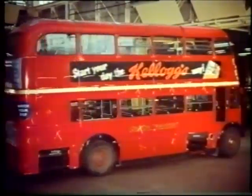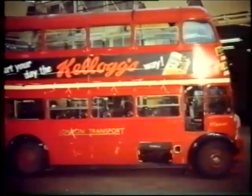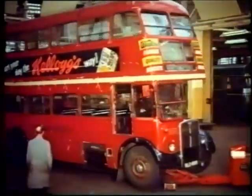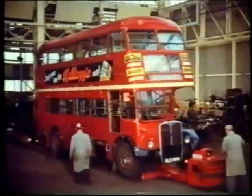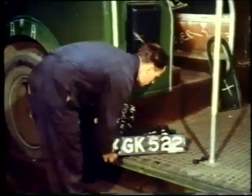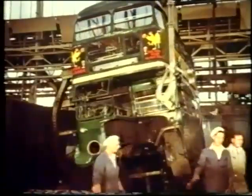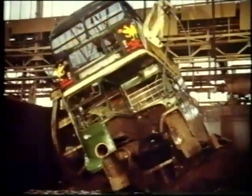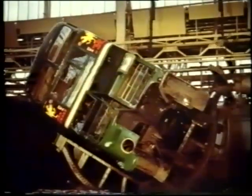Now, like a shotgun cartridge going into the breech, the bus moves towards disintegration. First, it loses its identity. Then, divorced from its chassis, it's rotated like a toy on this inverter. This uses an 8-horsepower electric motor, and it turns the 3.5-ton bus body from vertical to horizontal in 20 seconds.